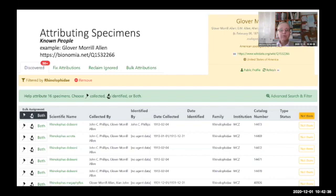In the future, if you have time, let's say there were 1,000 to do. If you look under Glover Morrill Allen's name on the left-hand side of the slide, you see discovered, fixed attributions, reclaim ignored, and bulk attributions. I can show you quickly, but essentially if you click on bulk attributions, you would be able to download a spreadsheet, work on them easily on your desktop, and then upload the results back to Bionomia. Next slide.